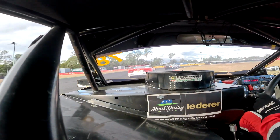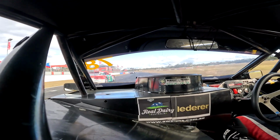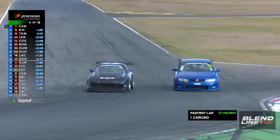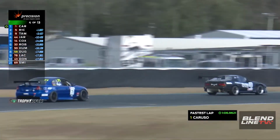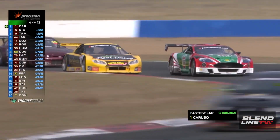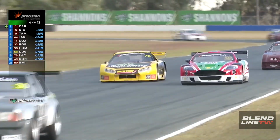Gee, that Honda's got some sniff on board, doesn't it, Gaz? Yeah, 2.5 litre Honda engine, certainly working well. Caruso a 106.96, that's eclipsing the lap record set by Thomas Randall of a 107.32. Off the timing screen there, that is a massive move, 0.4 of a second in the lap record. So has he got the Audi working in the window? Yes. Right now he does, yeah, that is amazing pace.